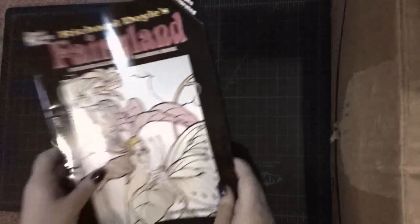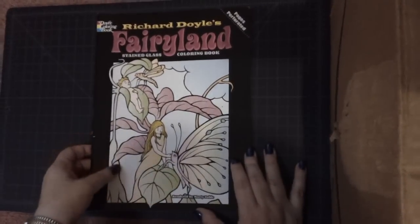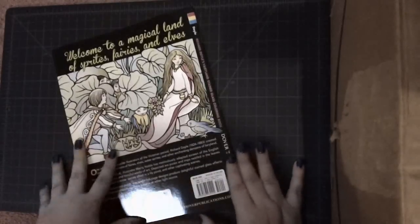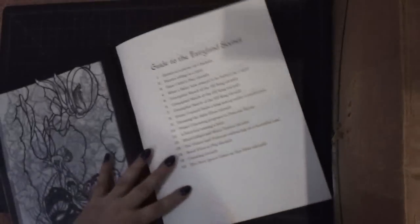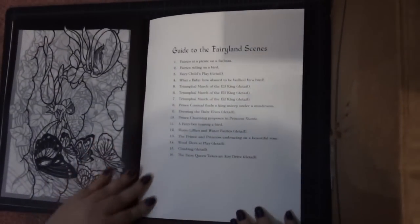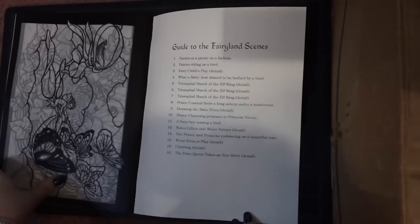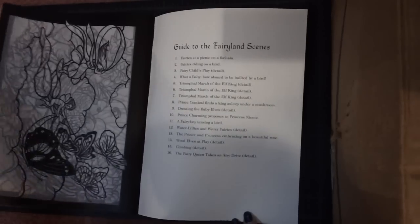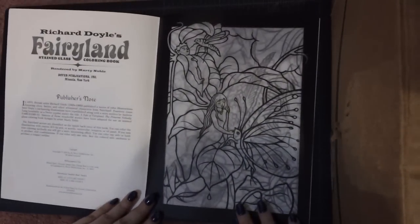Okay, next we have Fairyland. And these stained glass ones, these are all from Dover Publications. There's the back of it. You got a little blurb on the back cover right there. Again, pause the video if you want to read that. And then here is the front cover. Again, another little blurb right there.